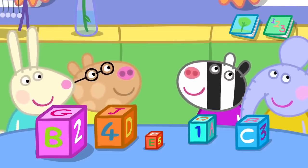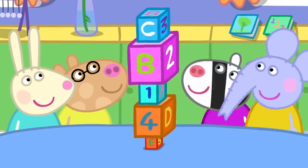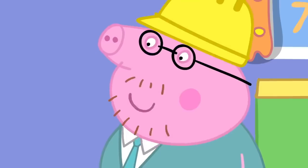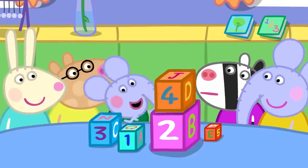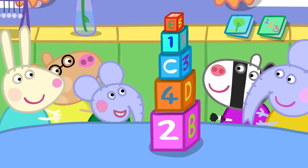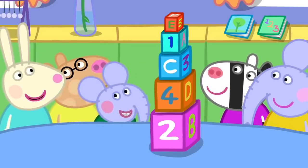Yes! Make a tower of blocks. Very good, but the tower looks a bit wobbly. Oh! How can we make the tower less wobbly? Put the big blocks at the bottom and the small blocks at the top. Fantastic! Edmund Elephant is a clever clogs. Can we do more experiments?